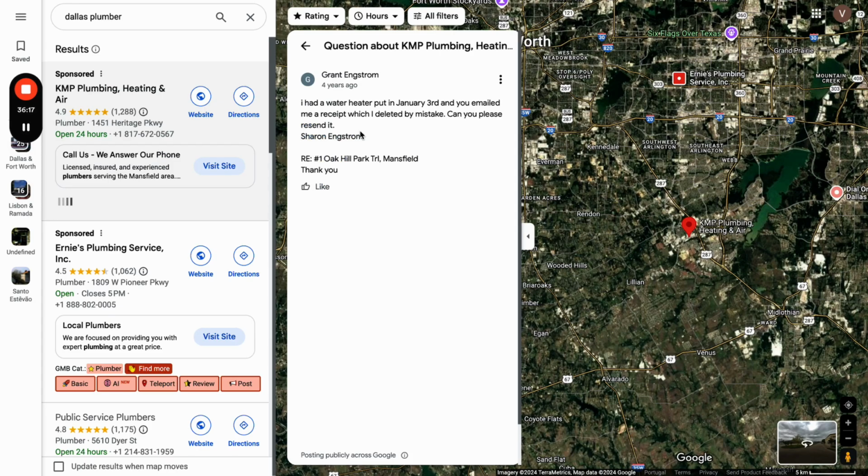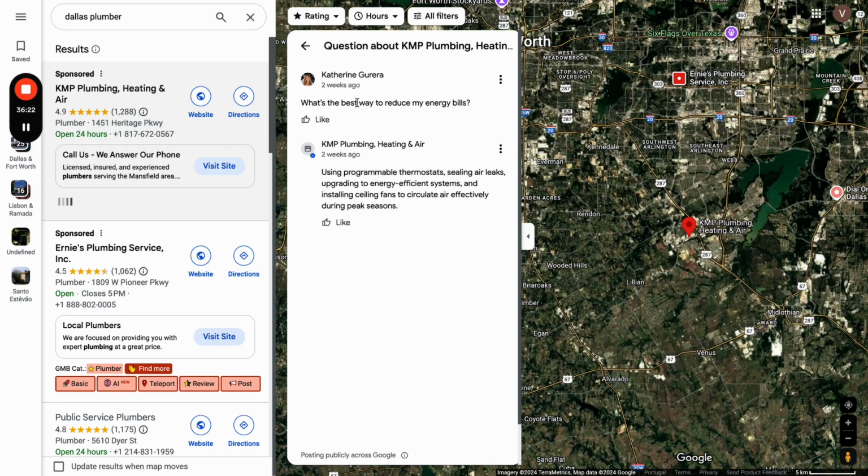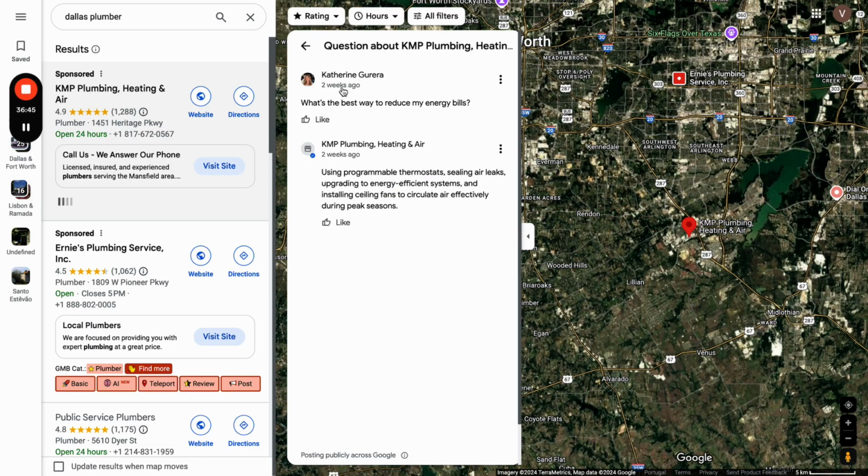So if someone asks, what's the best way to reduce my energy bills? Using programmable thermostats. Okay, so this has some thought in it. There's some keywords sprinkled here. I would then say as well, hey, you can give us a call at our business name that's located in this city, to get all these issues solved for you. So sprinkle them even more, right?